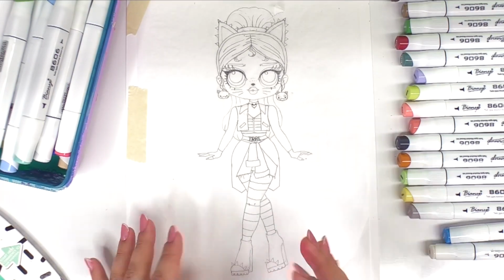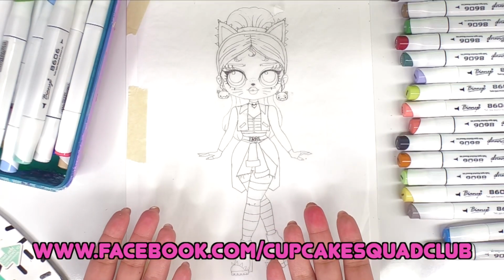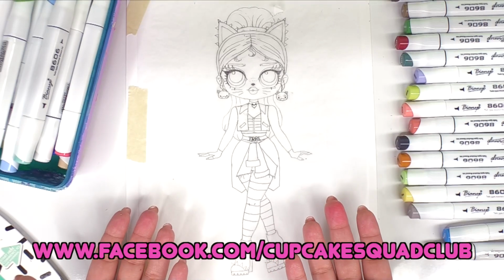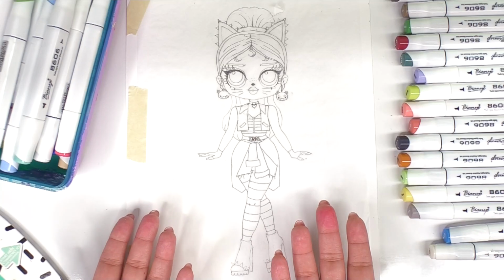She will be available for you guys to print out and color. And you could post it on the Cupcake Kids Club or Cupcake Squad Facebook page. And I would love to see all your beautiful creations.